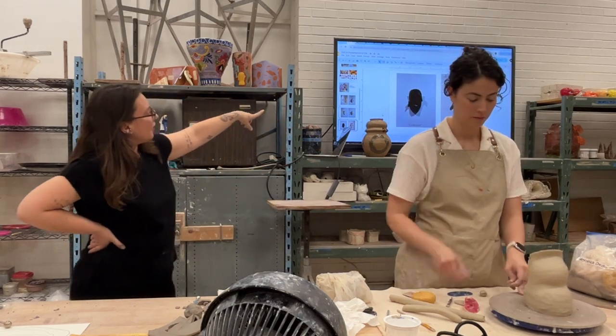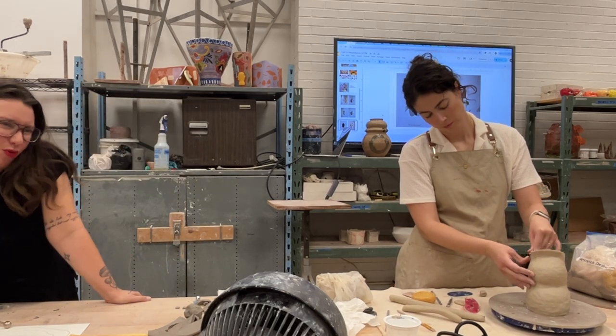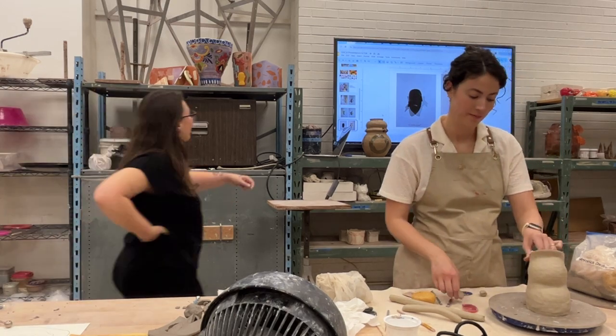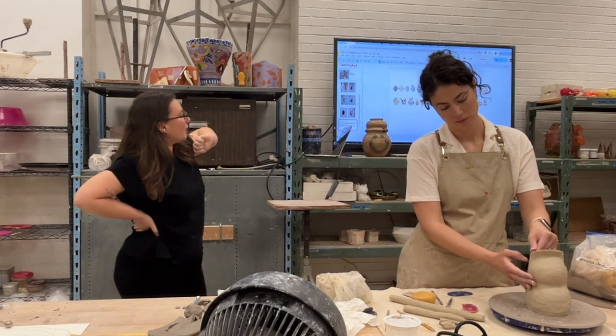That one on the left is not showing up as well. It's called Confusion, and it had this cool glaze called Antique. That was really fun. And then Grumpy, how fun. I had a whole bunch of them on display.